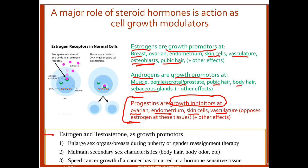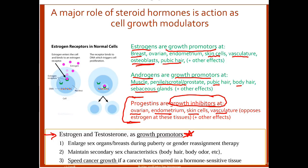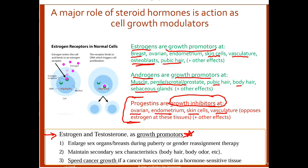So the big picture here is, remember that estrogens and testosterones are growth promoters. They can enlarge sex organs, breasts and such during puberty, as well as during gender reassignment therapy. They maintain secondary sex characteristics like body hair, body odor. And unfortunately, if a cancer mutation occurs in a cell type that has that receptor, like breast cells with estrogen receptors, they will also speed cancer growth because their role is to increase proliferation. So they're not going to ever cause cancer. You have to have a mutation in order to cause a cancer. But if a cancer is present in a hormone-sensitive tissue, then that estrogen or androgen would cause it to grow faster.